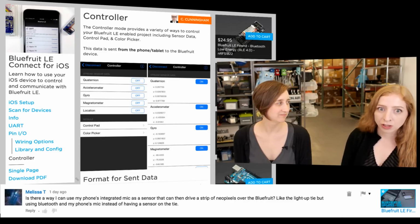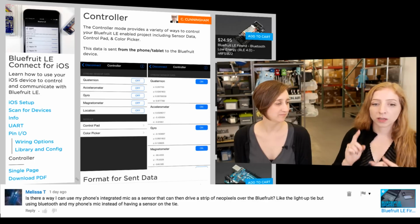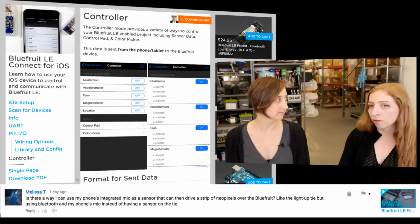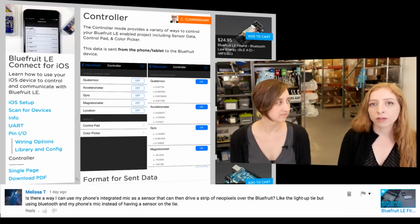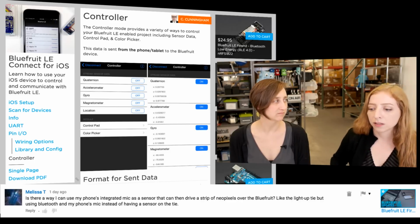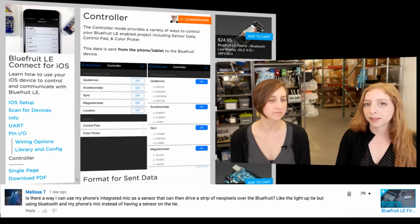But to answer your question, no, but you can use your phone's compass, accelerometer, gyro and GPS data to affect NeoPixels over the Bluetooth app. The Bluetooth app does expose those sensor values to your microcontroller, but because it's a UART connection, it's just sending numbers. It can't send a voice stream, and it's not doing any processing on the numbers.